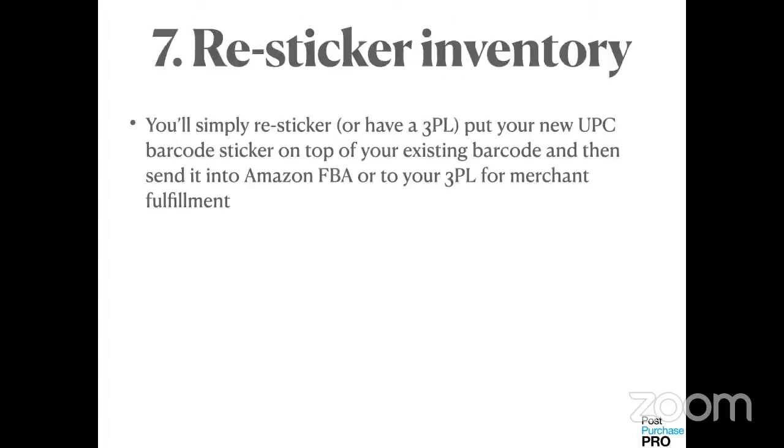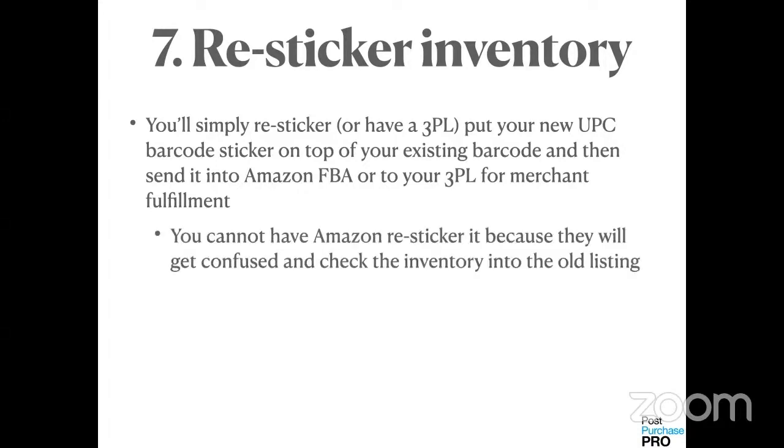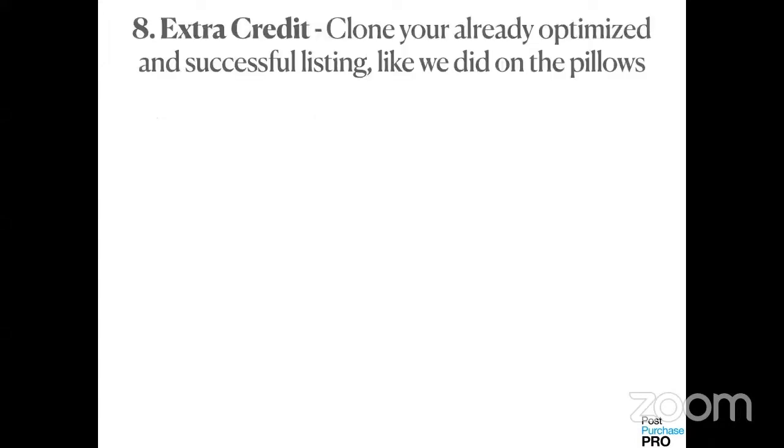Lastly, we want to resticker the inventory. You'll simply resticker, or have your third-party logistics company resticker, your existing inventory with a new UPC barcode over the existing barcode, not a problem. And then you're going to send it into Amazon FBA. You cannot have Amazon resticker it because they will get confused and just check the inventory into the old listing. So you have to have this done outside of Amazon.